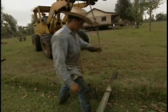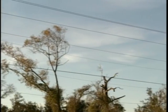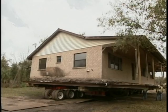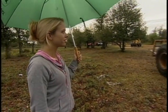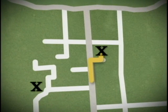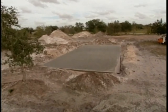The first fence is down. But there's an even bigger problem overhead. There's a... And until utility crews can come out, this is as far as the house can go. Jenna Daraso and her fiance Michael Brooker's huge 217-ton brick house has only moved 200 feet of a 1-mile move through Arcadia, Florida, to their 5 acres of land.